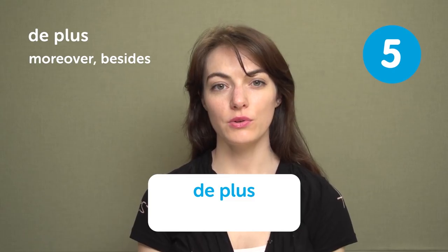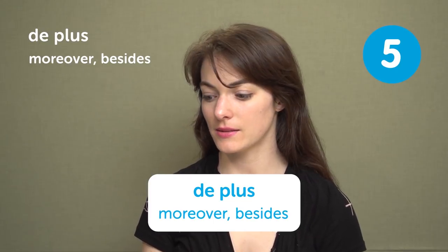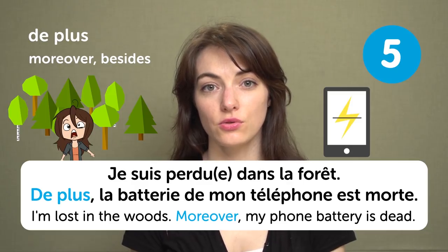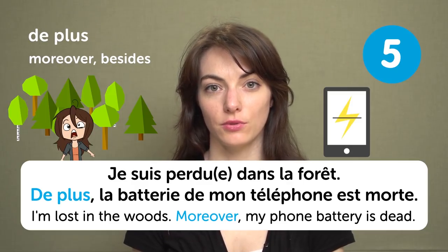De plus, moreover, besides. I'm lost in the wood. Moreover, my phone battery is dead. Je suis perdu dans la forêt. De plus, la batterie de mon téléphone est morte.